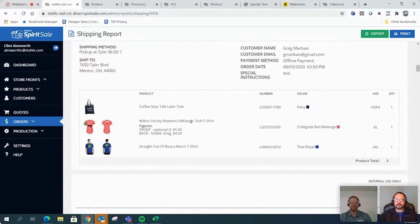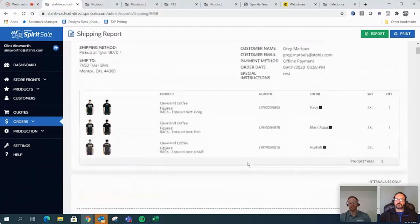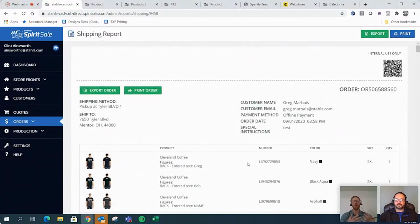So really nice to have everything detailed out for you, and a good-looking, ready-to-go invoice here, or excuse me, packing slip, and even any required fields. When there's that notes section in the checkout screen, that can be included in here as well. So it's really nice to see all that information. It's also going to help you if you're separating orders when they're going out to a customer, and to have for the customer's reference as well.